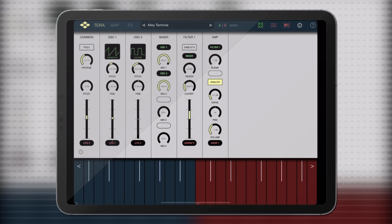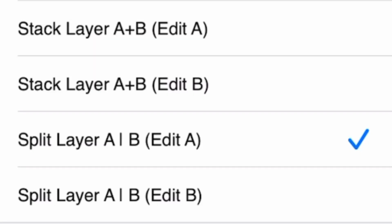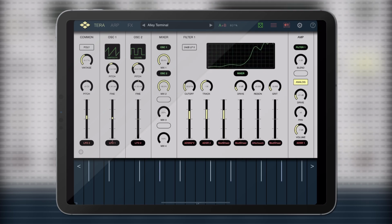One of them being how you're working with layering. You see, you can have layer A and you can have layer B, and you can split them up on the keyboard. But you can also very easily, with just 2 taps, switch it so that you're playing A and B at the same time, but you're only editing one of the layers. And then you can easily switch back from this mode seamlessly.